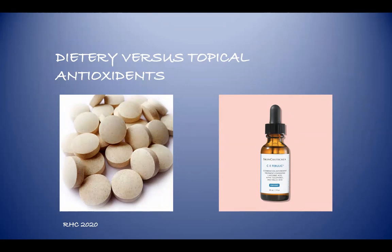And that's because, for instance, if we look at these products here, the product on the right, C ferulic, is an ascorbic acid with a couple of other constituents within it. That has very good skin penetration. If you take dietary vitamin C, the skin will be the last part of the journey that the dietary vitamin C will get to. So using both, I think, is what I would recommend.